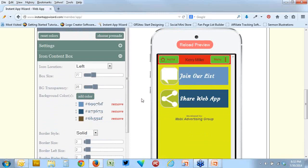So, everybody's saying wow. It is wow. I'm telling you, when you learn how to use this, there's not a program out there that'll touch this.